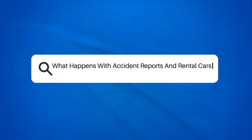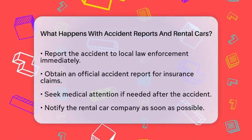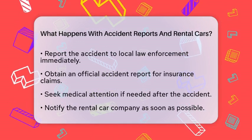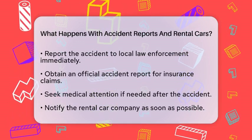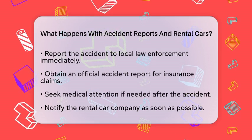What happens with accident reports and rental cars? Have you ever wondered what steps you need to take if you get into an accident while driving a rental car? It can be a bit confusing, but understanding the process can help you navigate it smoothly.